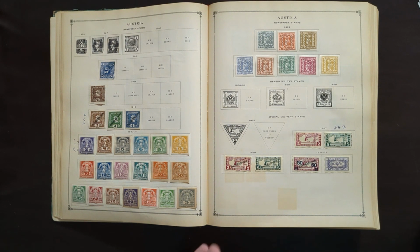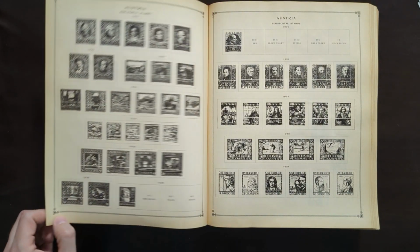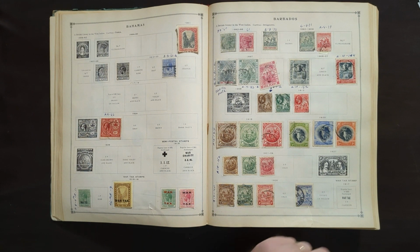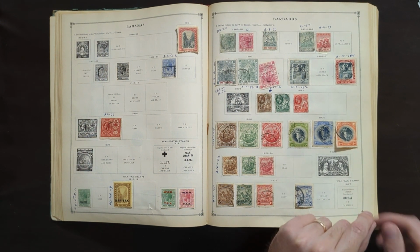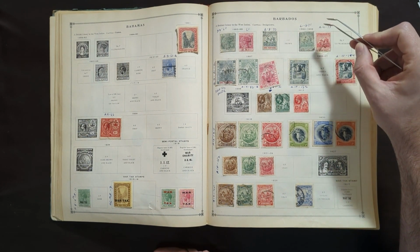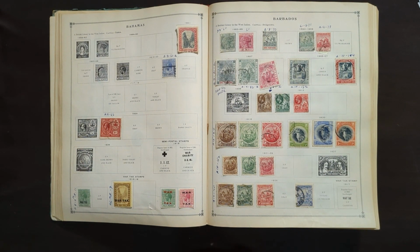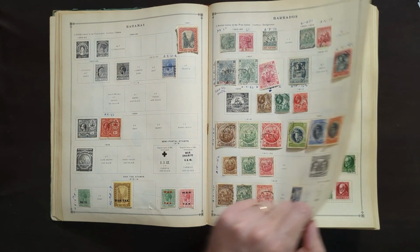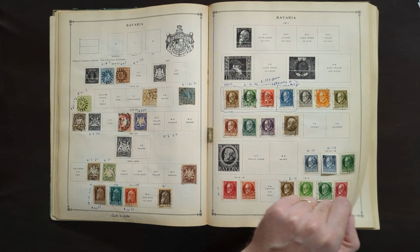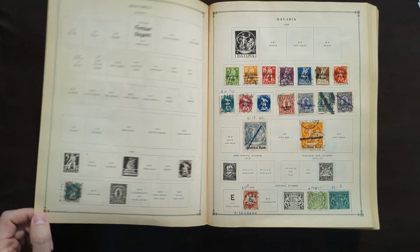I mean, this is really cool, and it's very exciting, and it's really fun. What a great gift just to look at all of the world stamps. Here's Barbados. These are beautiful. And again, you can see here, it looks like the previous owner wrote down some numbers. So I'm guessing that these would be the Scott catalog listing numbers. But feel free to share in the comments if you know for certain. Here's Bavaria. This is really cool here. Here's some nice Bavarian stamps.